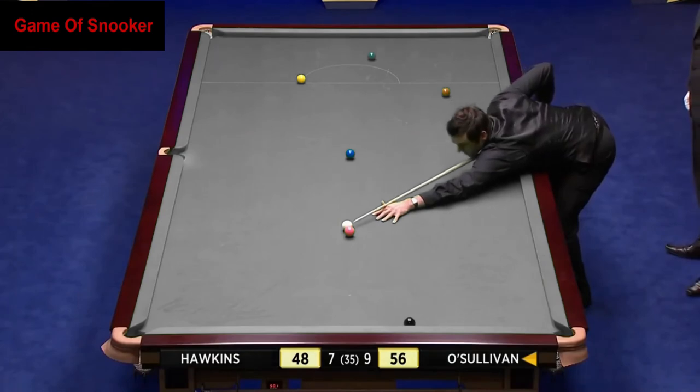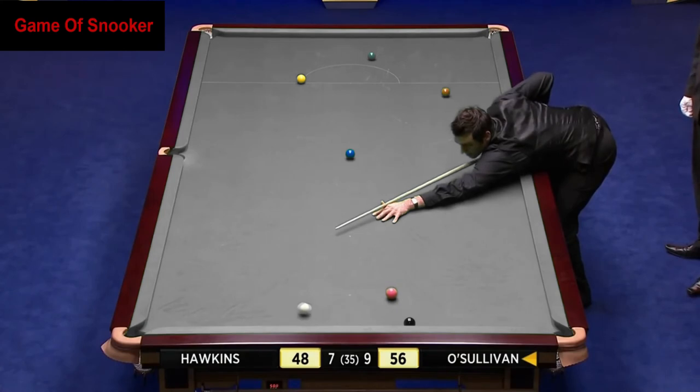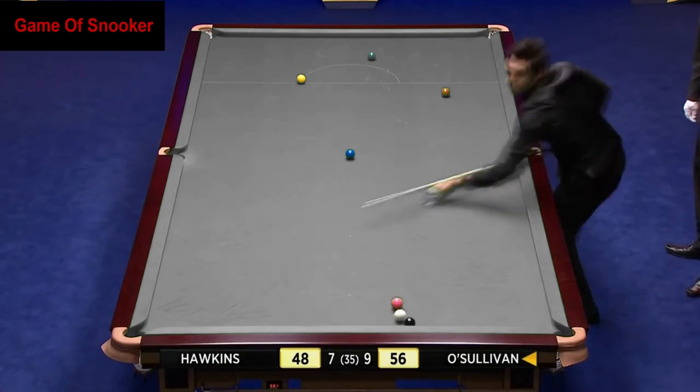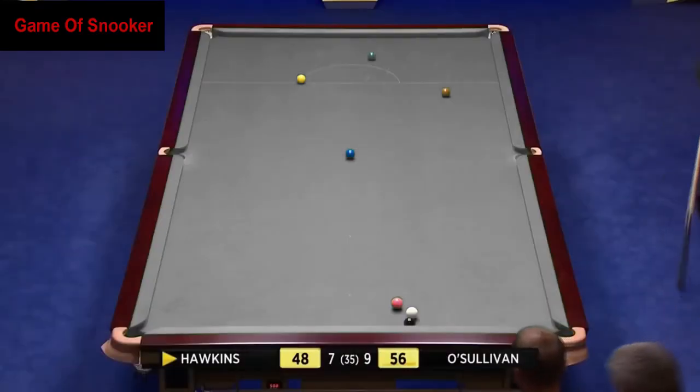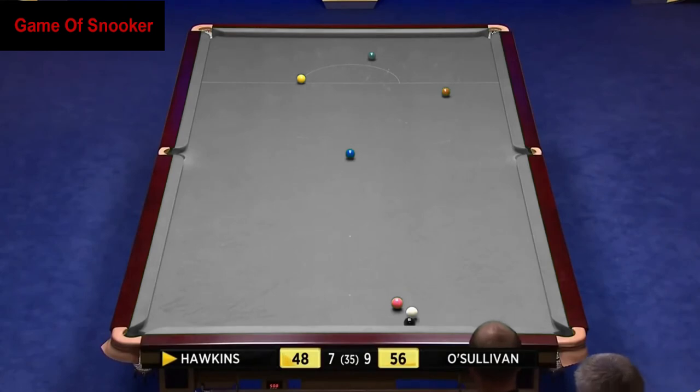Just 3 or 4 inches to the right of the black. Oh, listen, has he played? What a shot! Well, you won't see many better safety shots than that. Played to perfection.